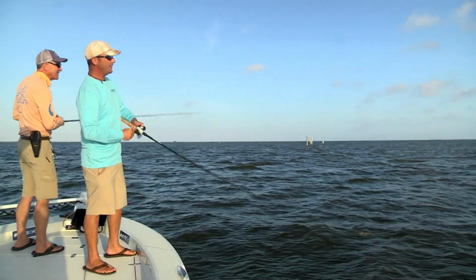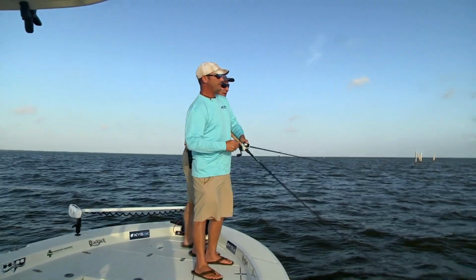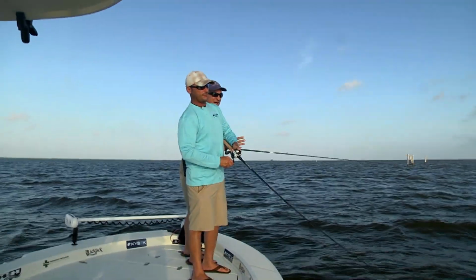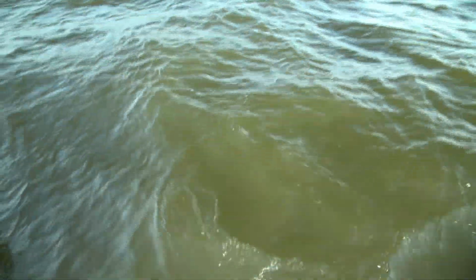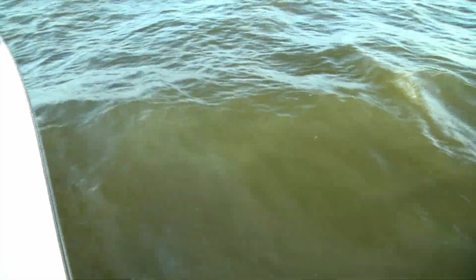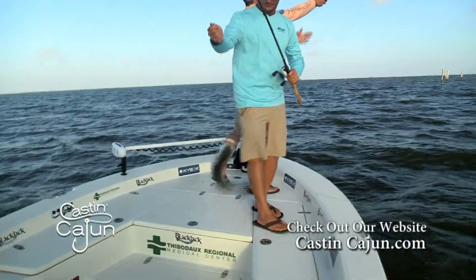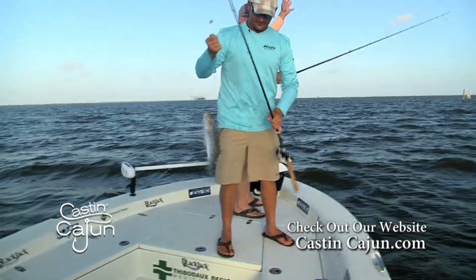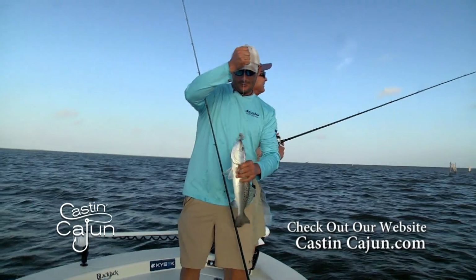There's a good one. Man, he's fishing nice, T. Oh, that one's, I tell you what, they're big enough to where they're almost big enough to release. I like to release the really big ones, but they're just small enough to be able to keep where I don't feel guilty keeping one. But if I catch something around 5 pounds, you'll see me release it. Yeah, we like to let them big girls go.